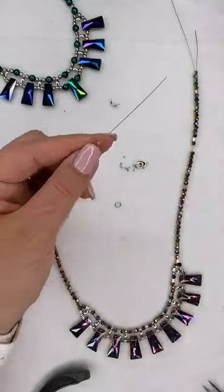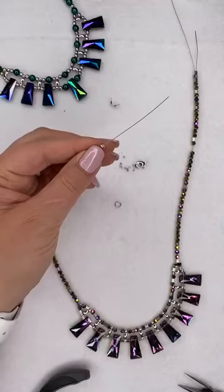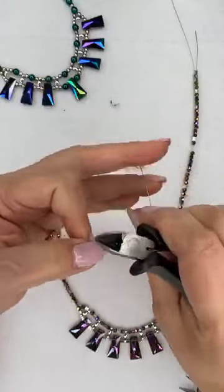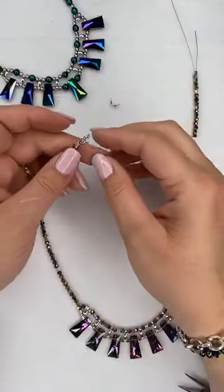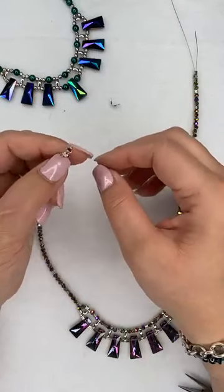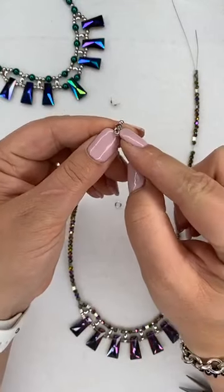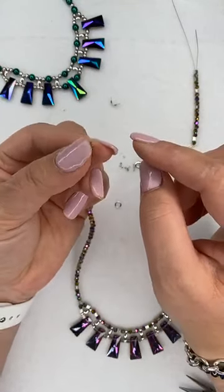Right, so I've added the crimson there. I'm just gonna trim the tail of the tiger tail off, and bring the colour over. And as you can see, those two little crimp beads are just gonna sit inside my colour. And I'm gonna shut my colour.